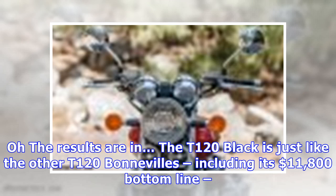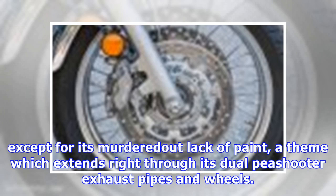The T120 Black is just like the other T120 Bonnevilles, including its $11,800 bottom line, except for its murdered-out lack of paint, a theme which extends right through its dual peashooter exhaust pipes and wheels. Actually, there are two blacks, a shiny jet black, and a very matte graphite like this one.